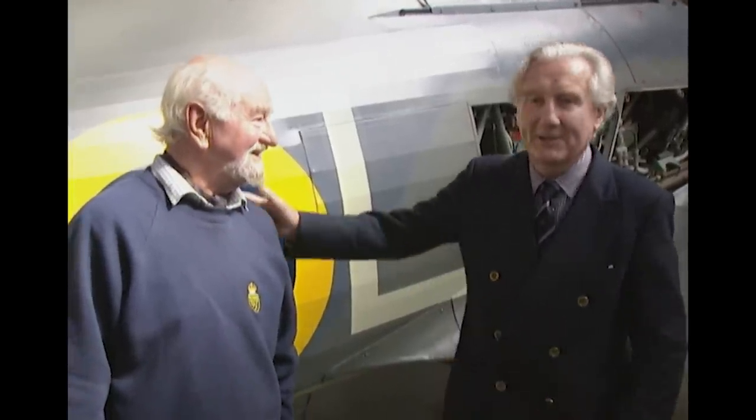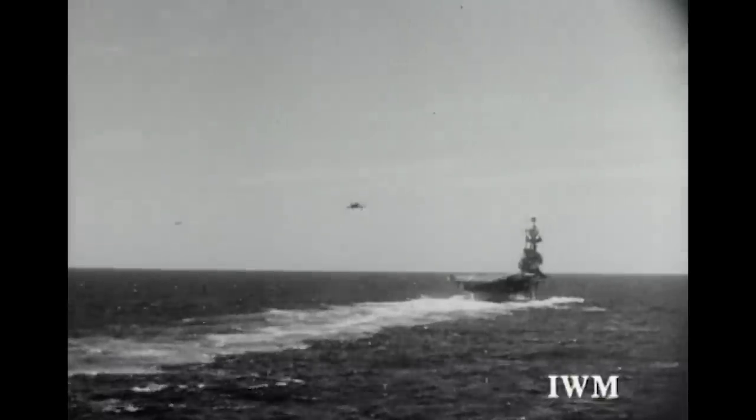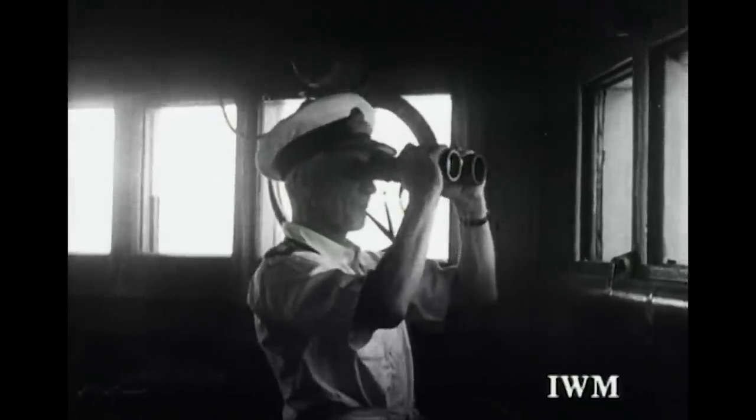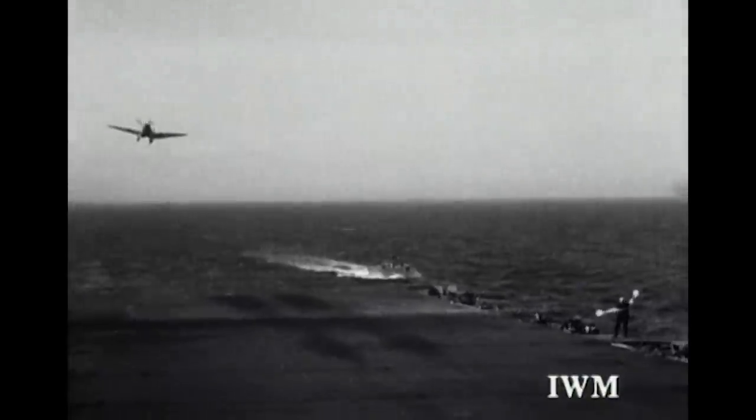The last memory I have of was this man saying, "I'm out of fuel. I can see the shadow of a carrier below me. I'm going to make a pass at it." And it was Victorious, who at that particular moment was steaming downwind, so the captain, being on the ball, tried to turn into wind.